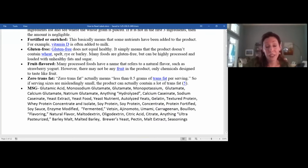So I always laugh, do you remember watermelon Big League Chew, the gum, or like the Bubblicious? I don't know who decided that that was the chemical that tastes like natural watermelons, or grape flavored candy, for example. Doesn't taste anything like a grape or an actual watermelon. So be cautious on the fruit flavored labeling.